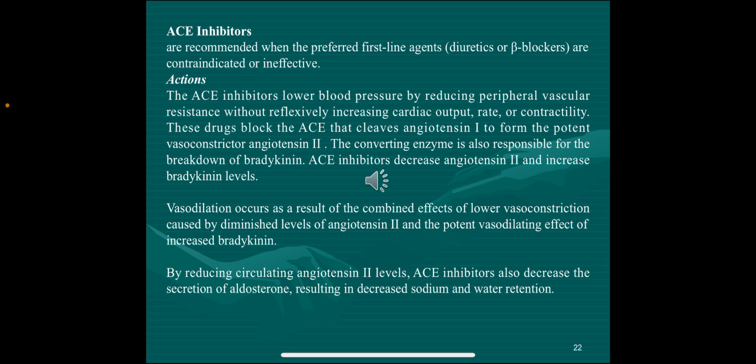Actions. The ACE inhibitors lower blood pressure by reducing peripheral vascular resistance without increasing cardiac output, rate, or contractility. These drugs block the ACE that cleaves angiotensin 1 to form the potent vasoconstrictor angiotensin 2. It increases bradykinin levels. Vasodilatation occurs as a result of the combined effect of lower vasoconstriction caused by diminished level of angiotensin 2 and the potent vasodilating effect of increased bradykinin.